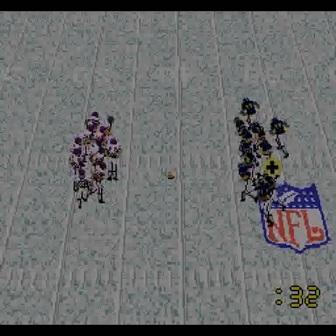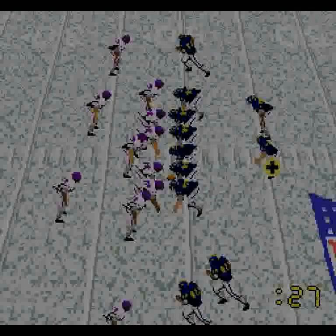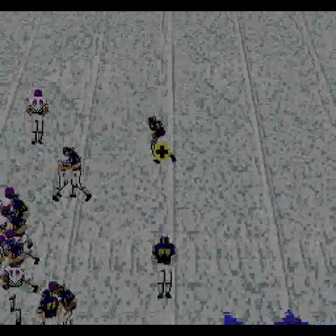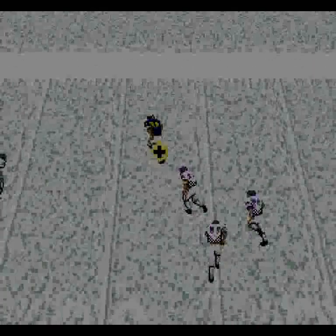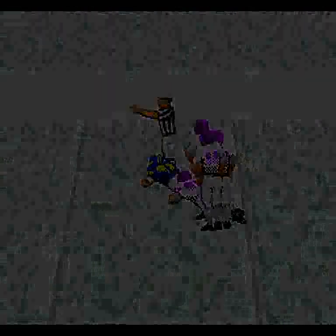First down, 10 yards to go. Red 42. Gives it to the fullback. Running wide. Big play. First down.